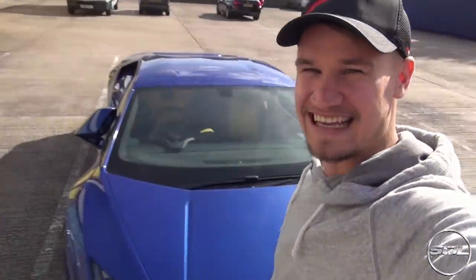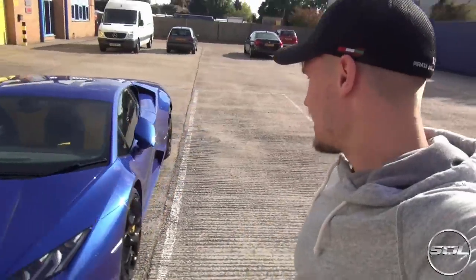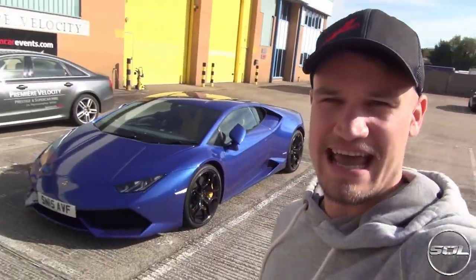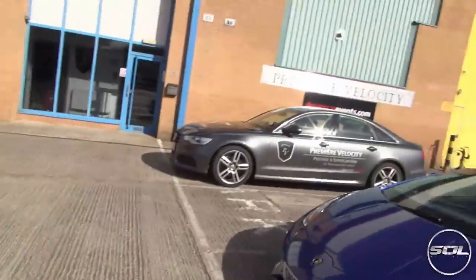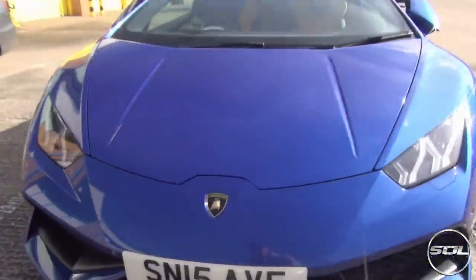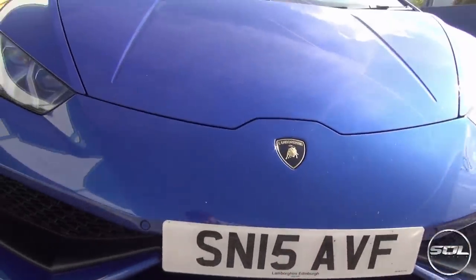The best bit about the Premier Velocity Huracan is it is in a stunning specification. It is blue scuro with black wheels, yellow brake calipers, and black and yellow interior. Here we go. This is the Premier Velocity Lamborghini Huracan. It looks absolutely beautiful. The color is, like I mentioned before, blue scuro. That was 2015. I said 2014.